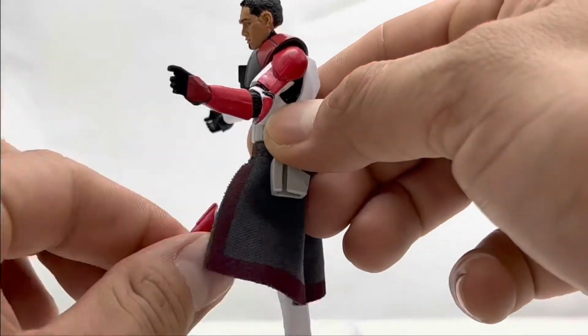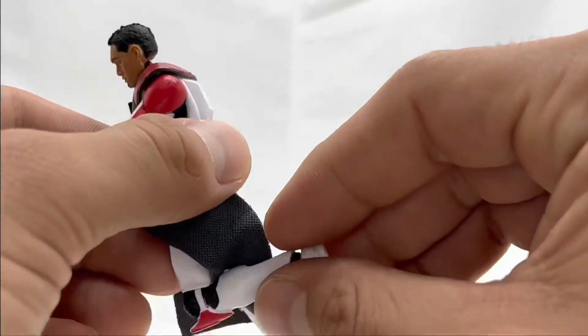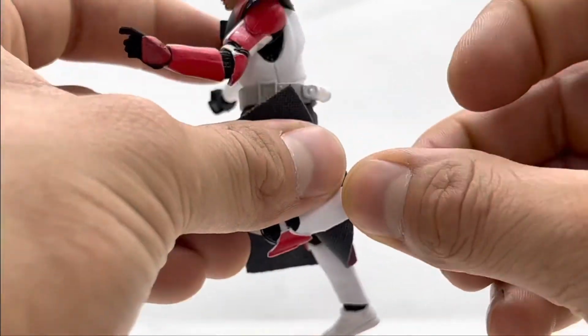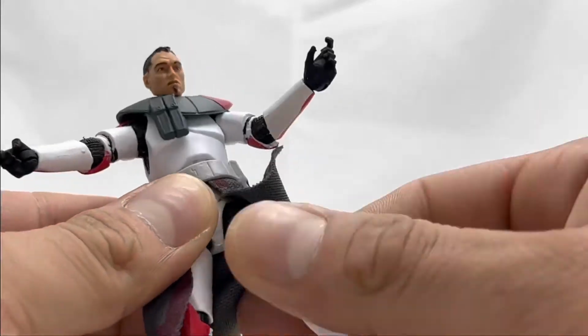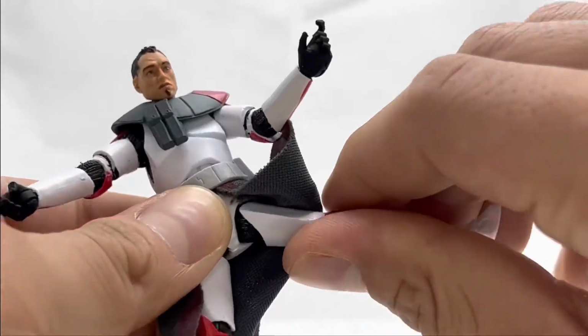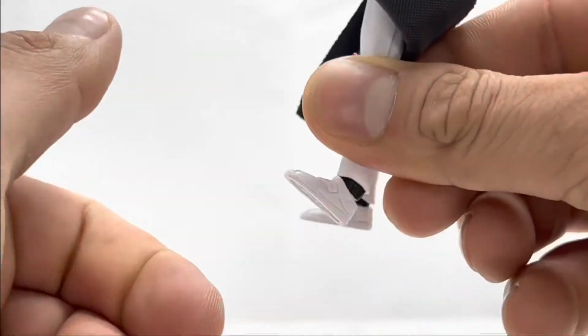He will kick out that far. He won't kick back at all. He does come with single hinge knees. And they do rotate. He does have a thigh cut up top, so that way you can rotate his leg pretty much all the way 360, which is pretty interesting. His ankles will go down that far. They'll go up that far.